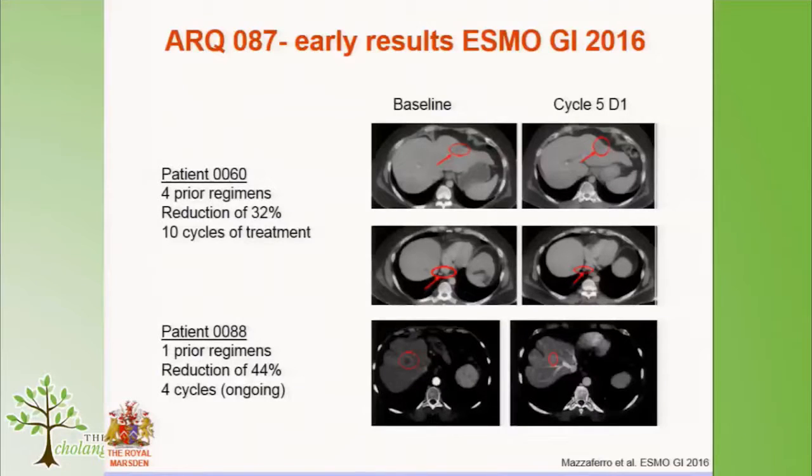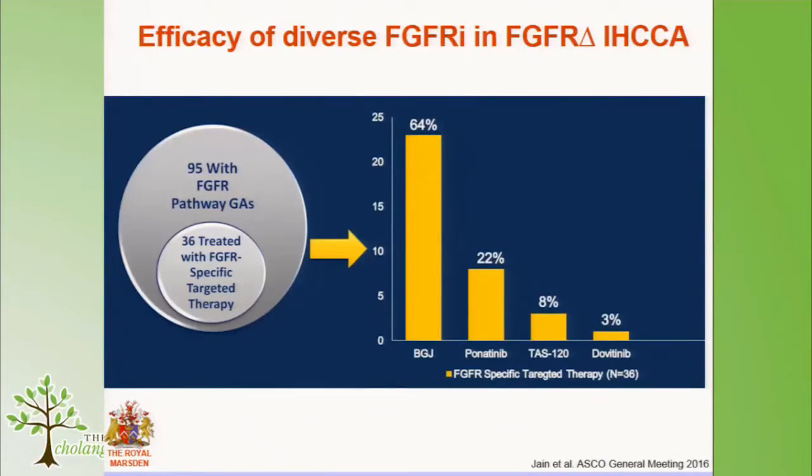So these images are taken from the ARQ-087 poster at ESMO GI. And we can see here 2 patients who derived a benefit from ARQ-087. The first, previously treated with 4 other treatment regimens, had a nice reduction in size of liver metastases and lymph node metastases, and was on treatment for 10 cycles. The second, a reduction of 44% in liver metastases with 4 cycles and treatment ongoing at the time of data lock. So these suggest that the results for BJG398 and ARQ-087 demonstrate that targeting FGFR2 translocated cholangiocarcinoma has been therapeutically quite successful.